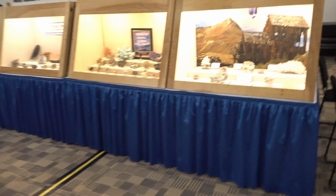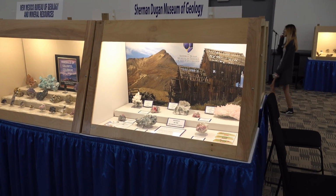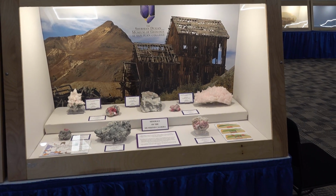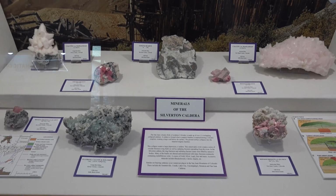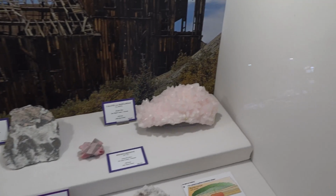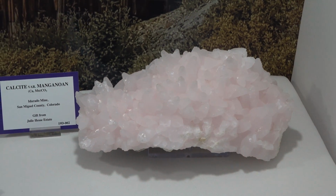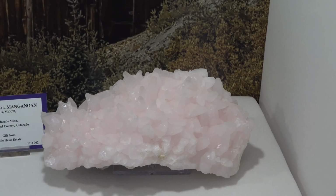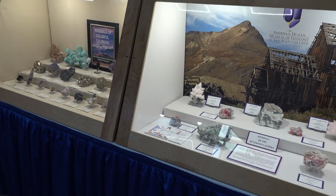Okay, here we have different museums showing off their collections. So this is the Sherman Dungan Museum of Geology at San Juan College. It's pretty cool. Different calcites, quartz. I love this pink calcite. Look at that. The camera can only capture a certain amount of color, of hue. The saturation is much better in person. The color saturation.